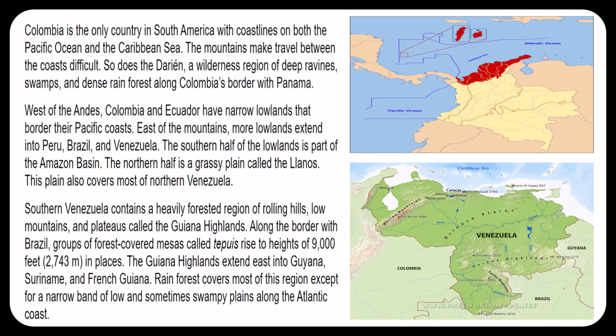Colombia is the only country in South America with coastlines on both the Pacific Ocean and the Caribbean Sea. You can see that here and here. The mountains make travel between the coasts difficult. So does the Darien, a wilderness region of deep ravines, swamps, and dense rain forest along Colombia's border with Panama.